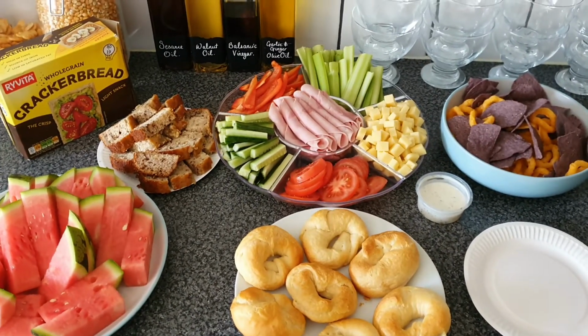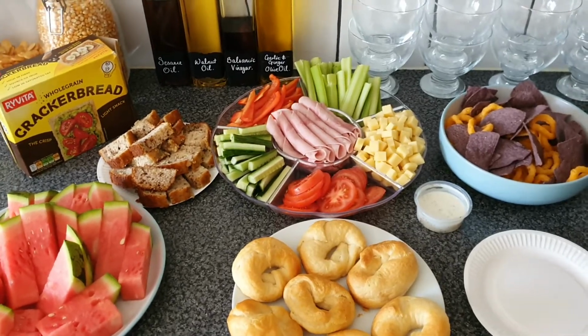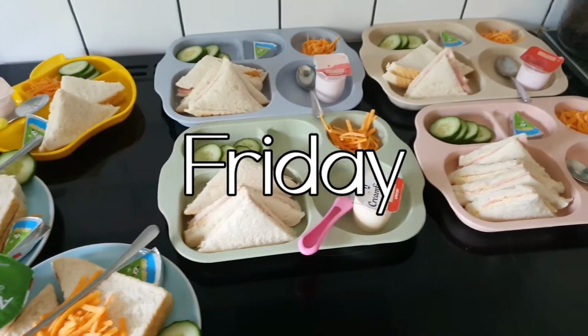They're all waiting, they're really excited to do this because it's so sunny outside and they want to go outside and have it.